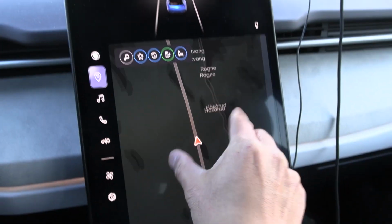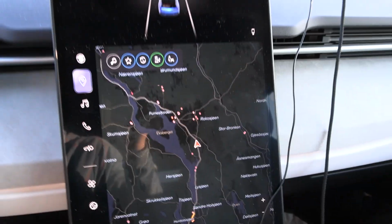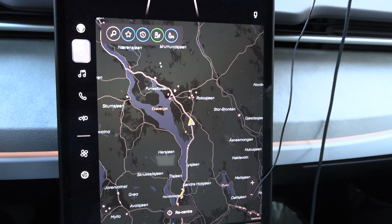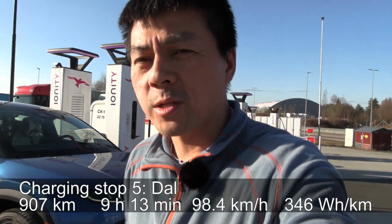Oh, okay, let me show you. Yeah, we drive north a little bit, and then south again, and then stop at Dal. So that's the plan. We are getting close to the end now. One more charging stop. This is it, the last charging stop at Dal.